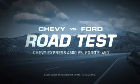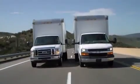We're here to test some high cube vans. Yeah, I know, really? I mean, they all look the same. How different could they be, right?